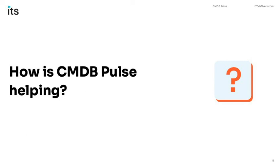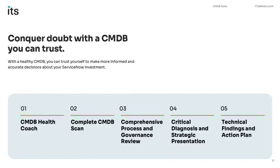So let me walk you through what CMDB Pulse actually includes, and we'll go into some of the details. CMDB Pulse starts with two of our experts, a technical expert and a process expert, coming in and working together and setting a baseline. If we go all the way back to that first question we talked about, what is CMDB health, they're sitting down and defining what CMDB health means for you, so that every organization understands what is going to be needed. And from there, they split up. The technical expert works on a data analysis.